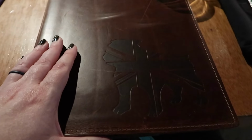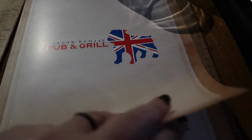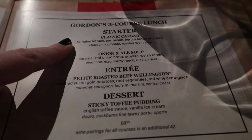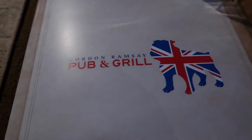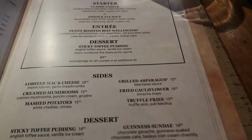Okay, well, we've made it to Gordon Ramsay. Our room at Luxor was not ready, so we headed over. And we are here at Gordon Ramsay Pub and Grill. And the exciting thing about here is they do a 3-course lunch. You get an appetizer, you get a small portion of Gordon's beef Wellington, and then the sticky toffee pudding. So yes, this will conclude our Gordon Ramsay tour and conclude our sticky toffee tour as well.